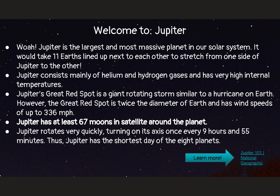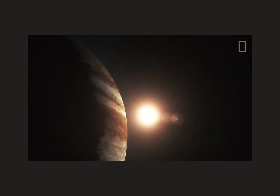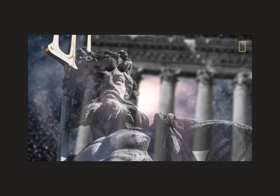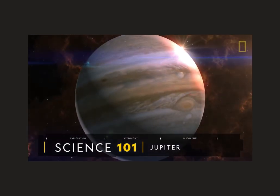Jupiter rotates very quickly, turning on its axis once every 9 hours and 55 minutes. This gives Jupiter the shortest day of the eight planets in our solar system. Born from primordial stardust 4.5 billion years ago, Jupiter was the solar system's first planet. And much like its namesake, the king of the ancient Roman gods, Jupiter was destined for greatness.